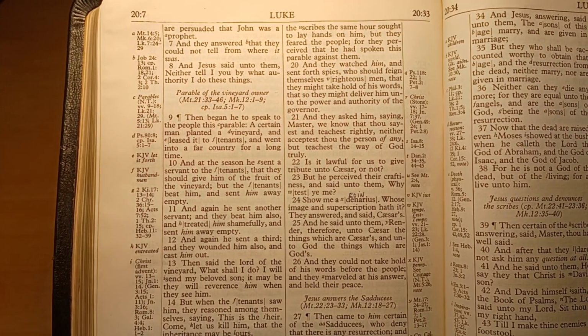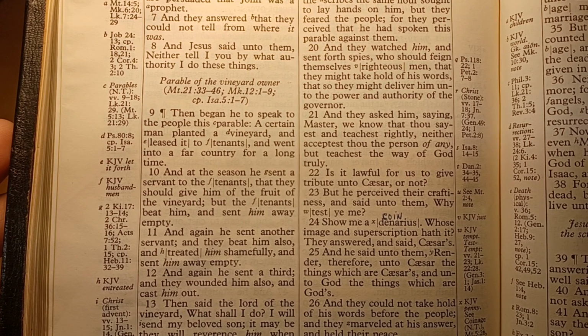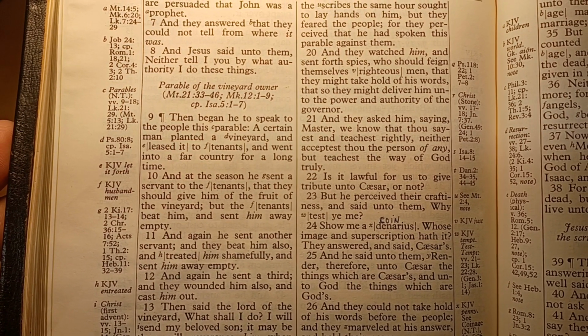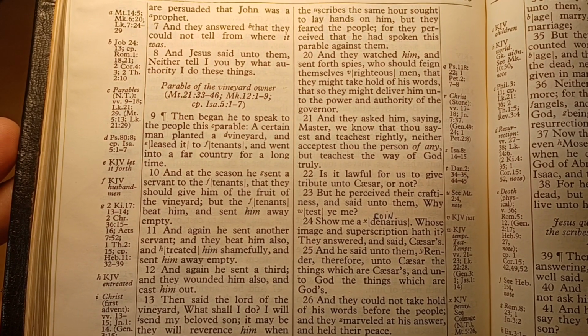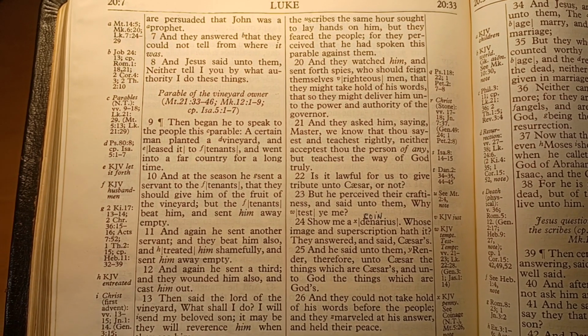First thing I'll look at is verse 9. Then began he to speak to the people this parable. A certain man planted a vineyard and leased it to tenants and went into a far country for a long time. So what it has there, it's leased it to tenants. Originally, that is, let it forth to husbandmen.